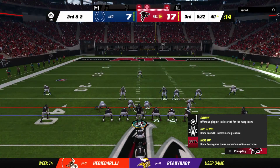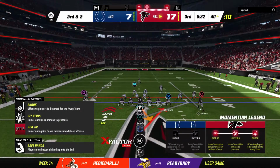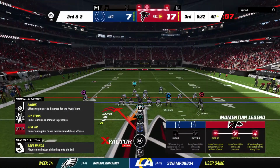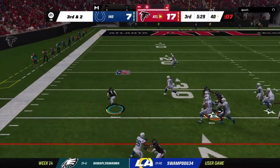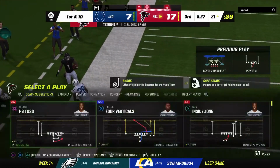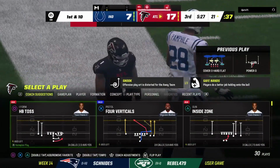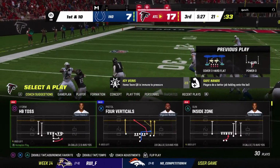So 3rd and 2. This quite possibly 4-down territory, though, if they're stopped. They'll run with Etienne. And some room to run now. He's going to go out of bounds, but he takes this one down just shy of the 20. 67 yards rushing for him now as he's run it 11 times.